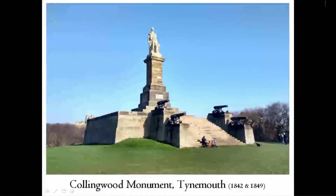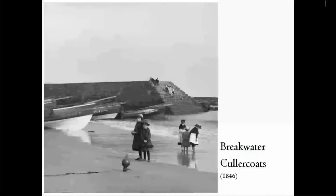And in the year Dobson completed this church, he designed the breakwater at Cullercoats Haven. This was designed to replace the one that was 150 years old and in a dilapidated state. And the breakwater, although this isn't a straight photograph, is still mainly there on the northern side of the haven.